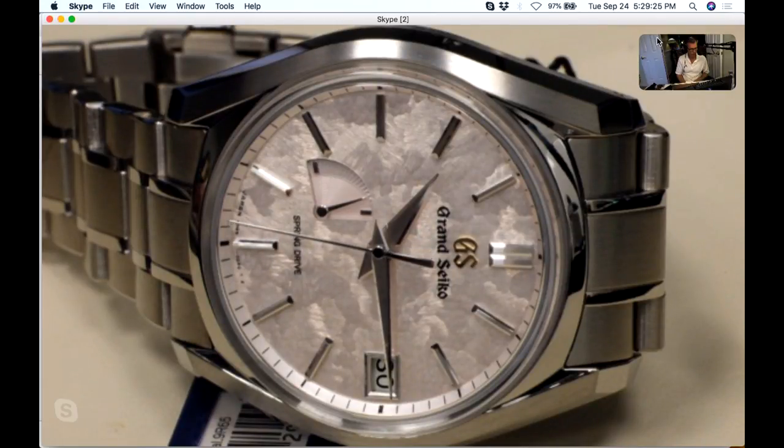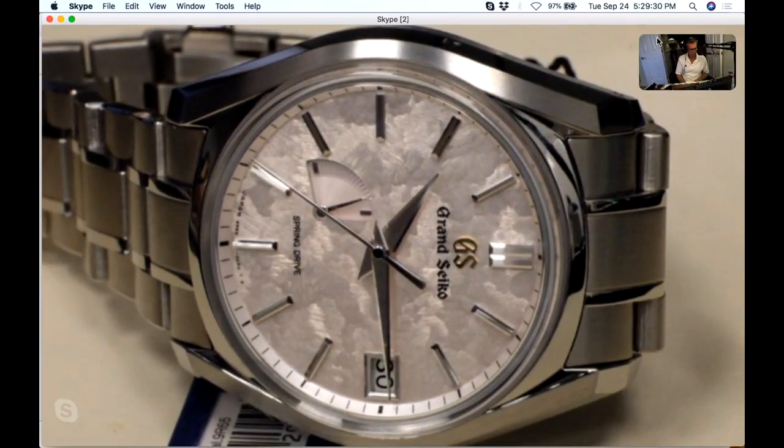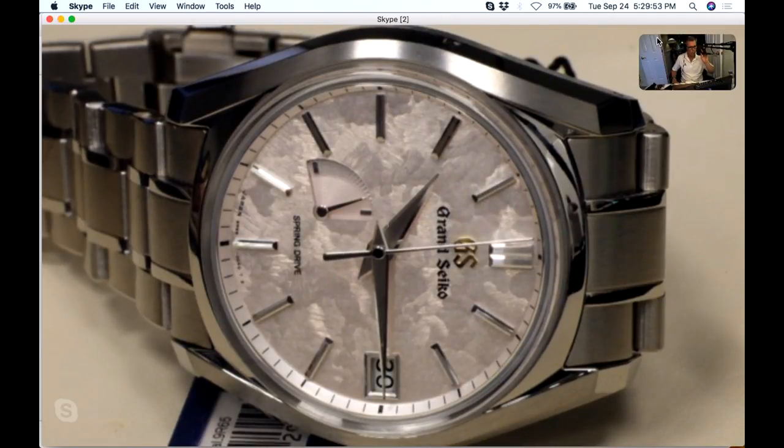This doesn't even have that. So it's extremely robust, and it'll go for decades without being serviced. Of course, the Grand Seiko people don't want to tell you that. They want you to take it in and have it serviced, but I'm telling you it'll run for decades without being touched, because I've talked to people that have these watches that are 15 years old that have never had them touched, and they're running just like brand new. So that's how good these are, folks.